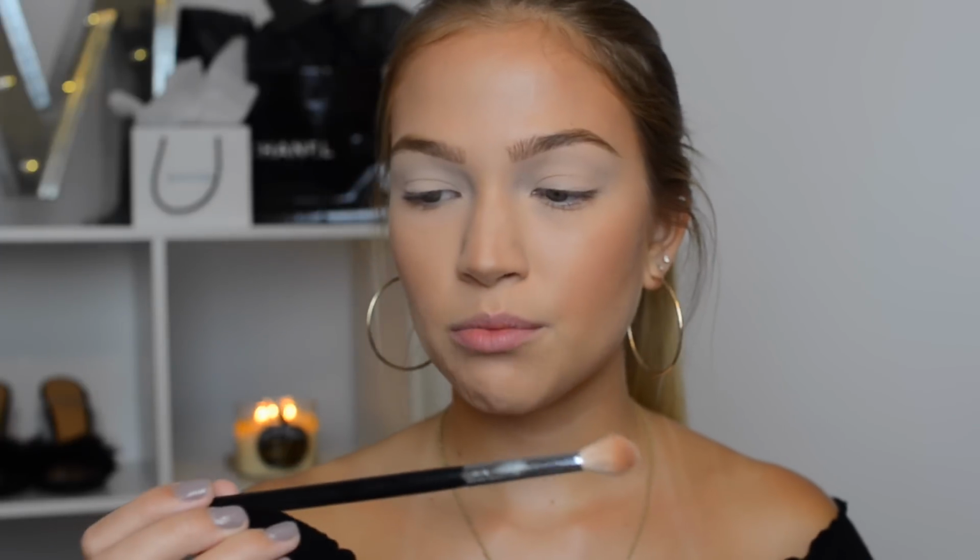I'm going to start by going in with my Morphe M441 brush. This is always the first brush I use just to put like my transition shade in my crease. I'm going to take the shade Burnt Orange, which I have hit pan on. It's a good transition for like any makeup look.